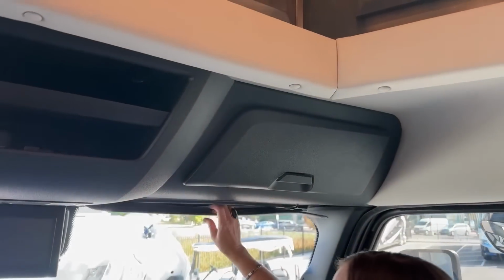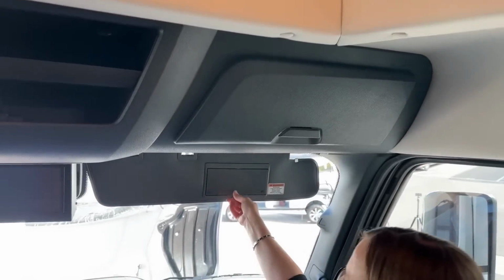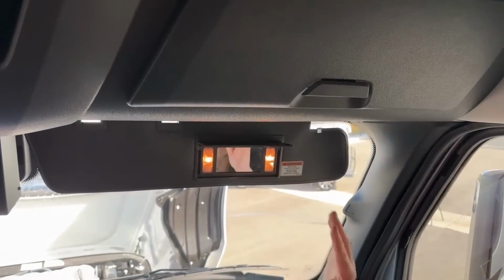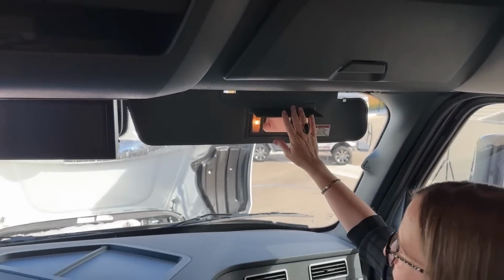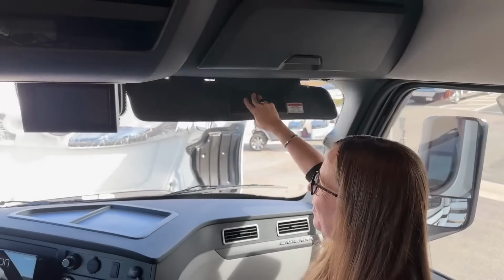But my favorite part about this is not only do I have a lip gloss mirror on the passenger side, I also have one on the driver's side. No, I'm just kidding. That's not my favorite part, but it is really important to me. I complain about it a lot.